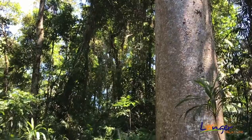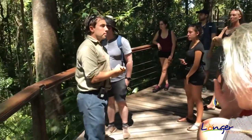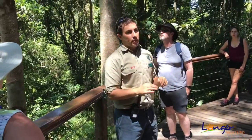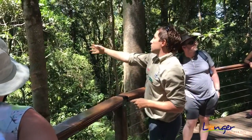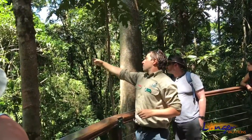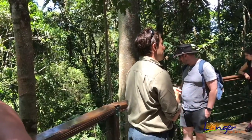All throughout the forest here, probably the most striking feature is the epiphytes. Epiphytes are plants which live on the surface of other plants. And you can see all through here, there's walking stick palms, there's basket ferns and bird nest ferns, all living on the surface of trees.